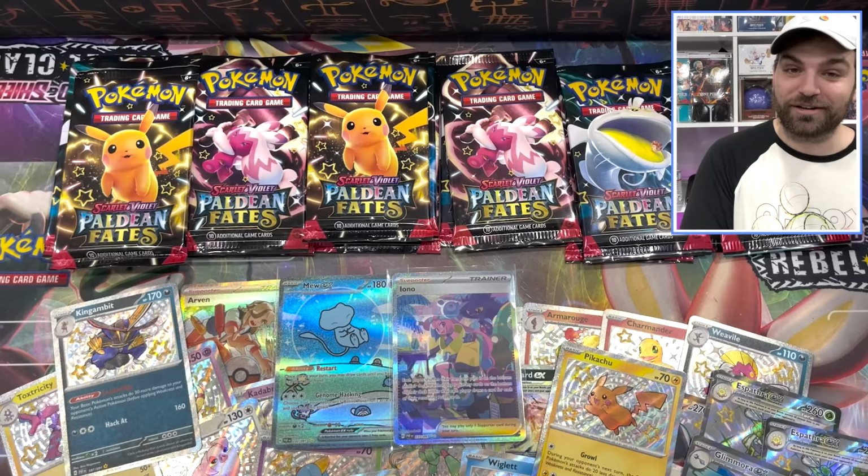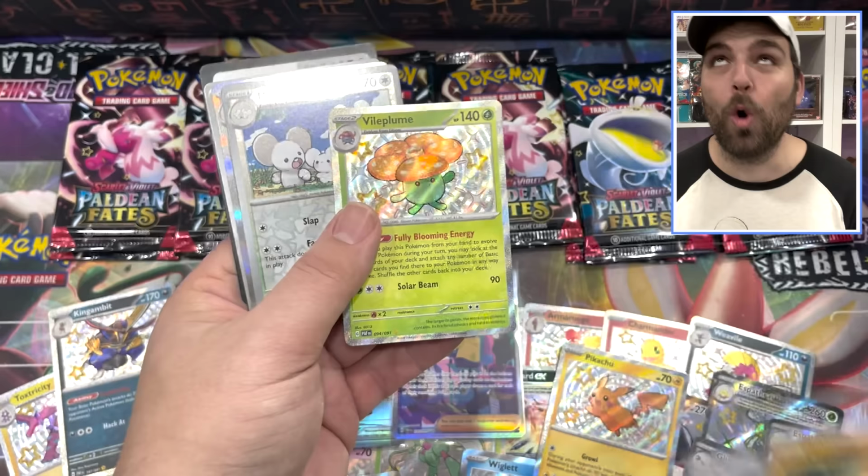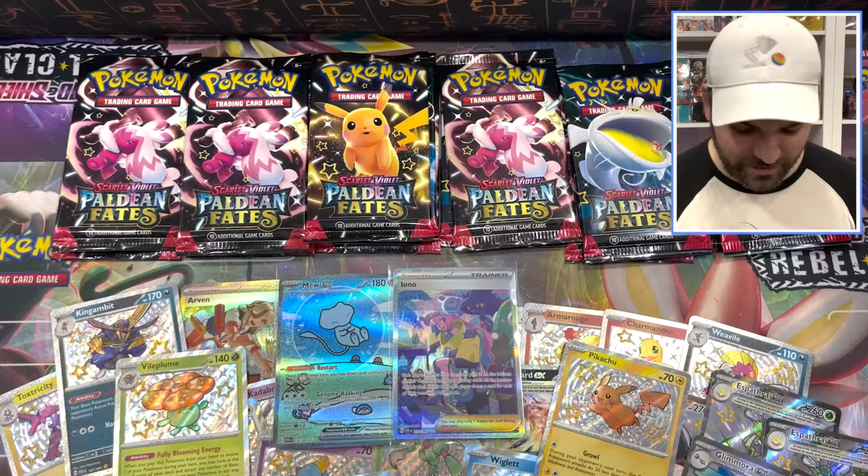Oh my goodness. Are we missing a special? I don't know. I don't have much to add. Oh, Vileplume! Huge shiny hit. Oh my goodness. I'll put that over there. Oh my goodness gracious.